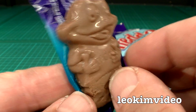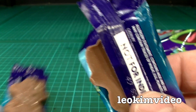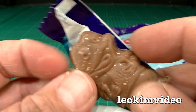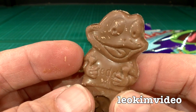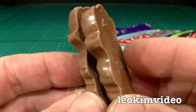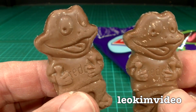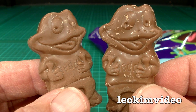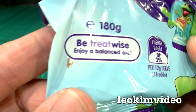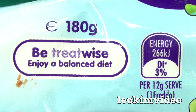And this makes me laugh because here's the 12 gram Freddo from the new treat bag, and it talks about being treat-wise, except if we look at the old Freddo, which was the not for individual sale one, it was 10 grams. So I'm thinking, wouldn't it make sense to make a treat size smaller? What's happened here is the treat size Freddo has actually gone up in size. Not that you could barely ever see the fact that one's 2 grams heavier than the other, but nevertheless the treat bags now have this 12 gram Freddo where they used to have a 10 gram Freddo. Now, isn't having a smaller treat better for you? Yet on the new bag, it talks about being treat-wise, enjoy a balanced diet. It's giving me very mixed messages.